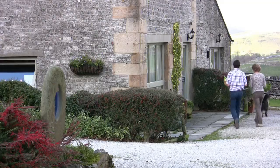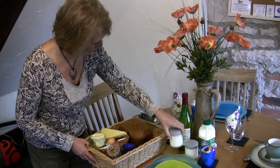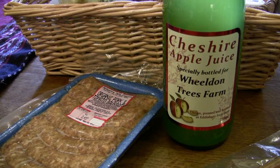You're welcome to bring any food you like, but if you don't fancy cooking or making breakfast, you can also order one of our breakfast baskets, which is made up of all local produce apart from the coffee.